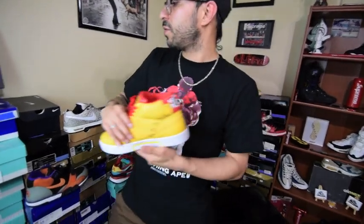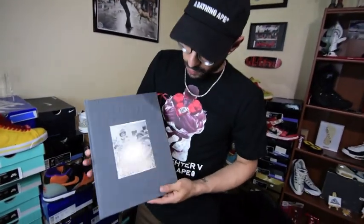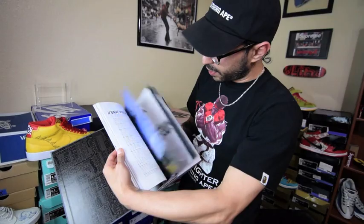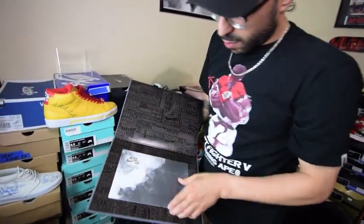Also for being, I think it was second in line, I got the freestyling book. They only gave it to the first 5. Nike SB rep gave it to us himself. Pretty cool little book. Goes through all the history of BMX, but I guess the part sneaker people were looking for are right at the back.